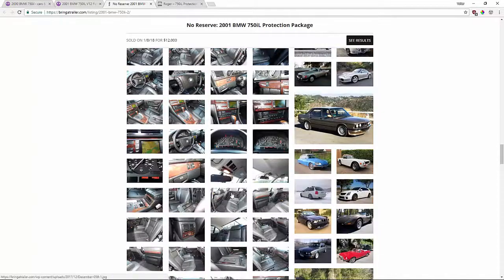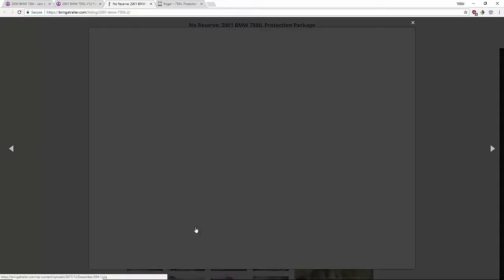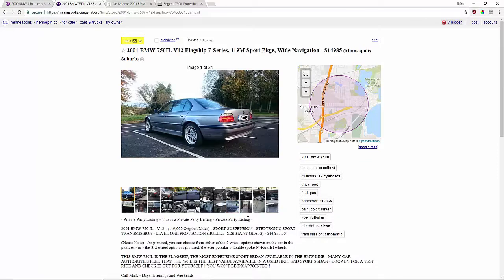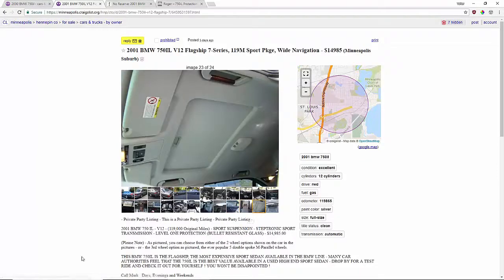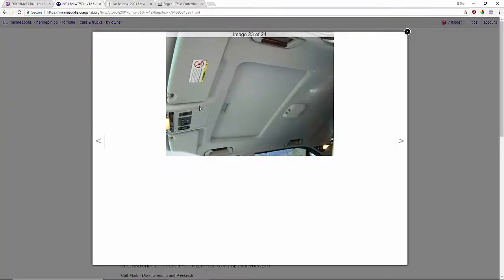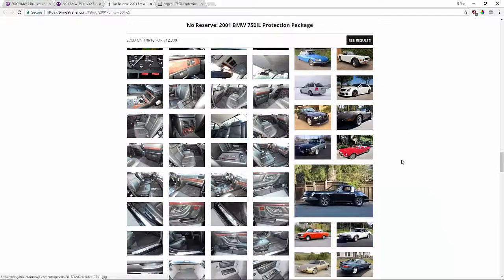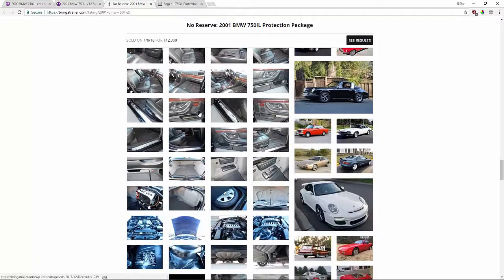So there's something else here. It's going to show you the roof, and you can kind of see that there's no sunroof. So you go back here to the supposedly protection one, and you can definitely see that it has a sunroof, but that's a fake protection. You come back here to the real one, you can see that it doesn't have a sunroof. It doesn't have the sunroof controls either.